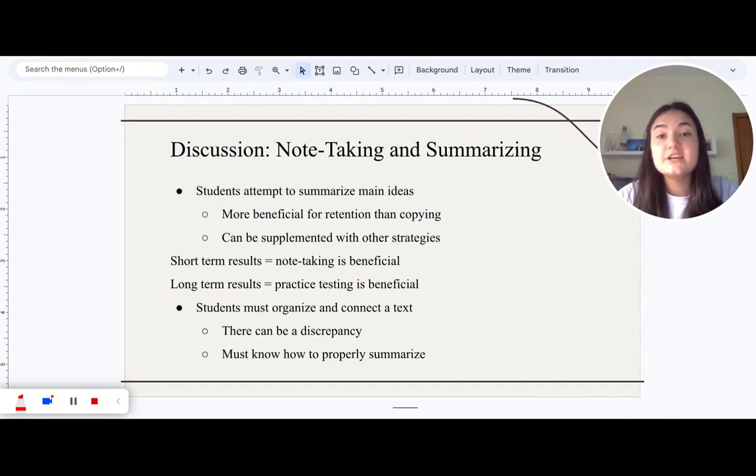When summarizing, students must organize and connect pieces of a text. However, there is a discrepancy in what students perceive as summarizing. When comparing the test scores of students that only read the text to those of a group that generated summaries of the text, those who summarized did not score higher than those who simply read. The study found that summaries varied greatly in how they were written, and only the more detailed and organized summaries were beneficial to this individual's test scores.